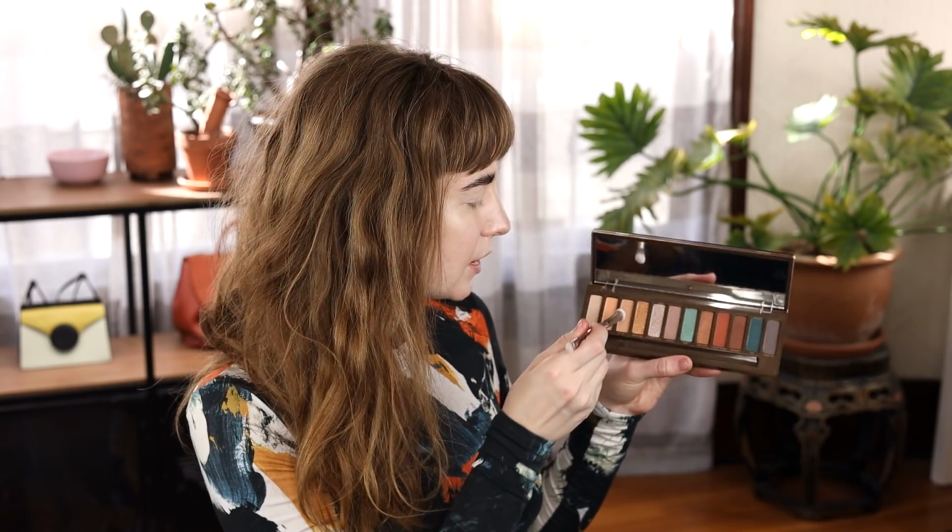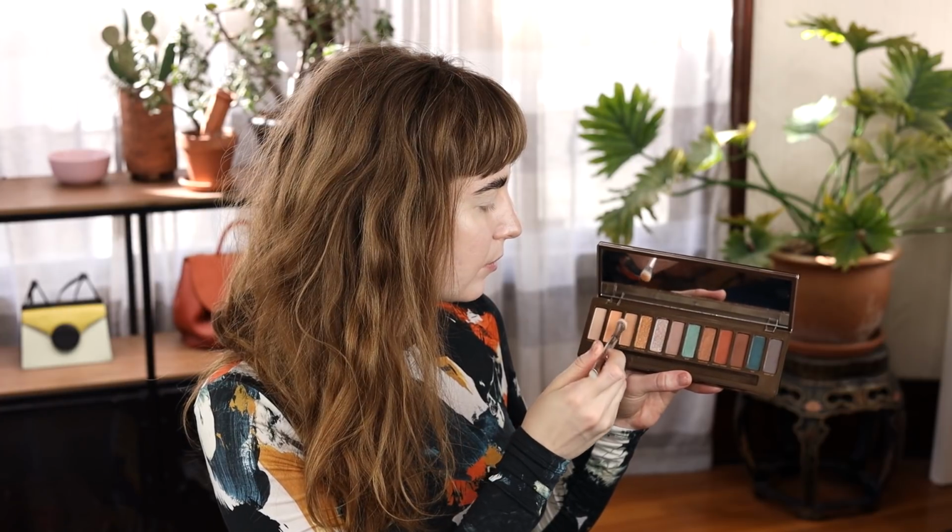Okay, I'm gonna start with this, it's the most neutral of these three very warm toned shades. It's the most neutral and maybe the darkest of these three very warm toned neutral shades at the end of the palette.